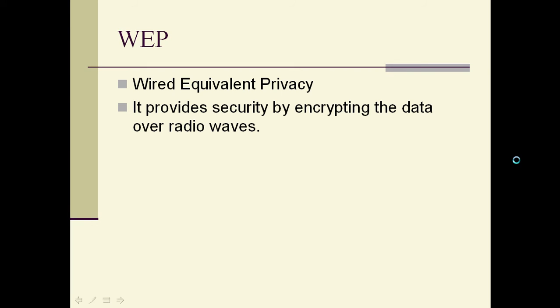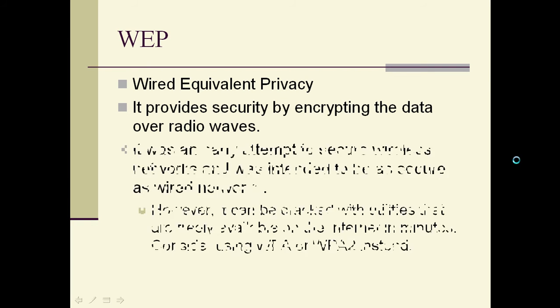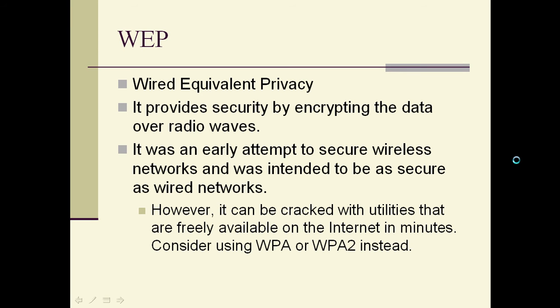WEP. Wired Equivalent Privacy. It provides security by encrypting the data over radio waves. It was an early attempt to secure wireless networks and was intended to be as secure as wired networks. However, it can be cracked with utilities that are freely available on the internet in minutes. Consider using WPA or WPA2 instead.